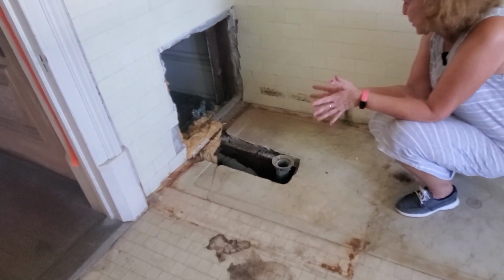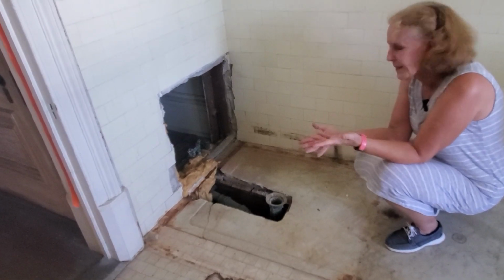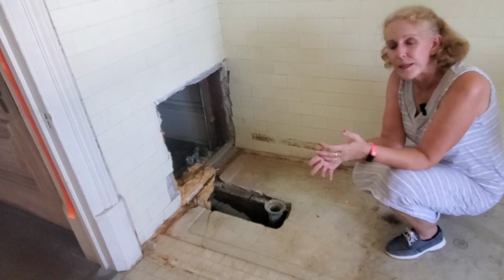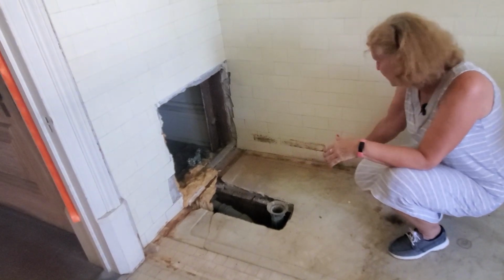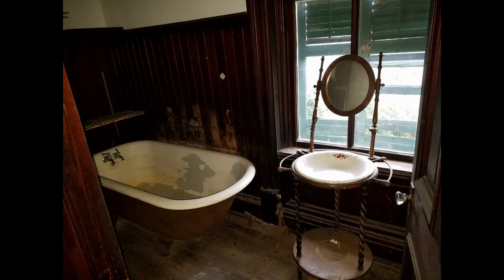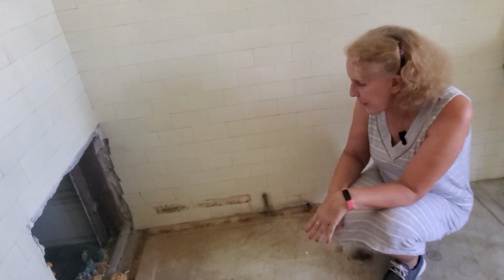When we did that demolition, I discovered something. That's one neat thing about the house. You always learn. You think you know what's going on, and then something shows up that tells you you're wrong. There's a closet in the back that has a tub in it that's not original. I assume they moved the tub here and put it in that closet when they put the shower in.